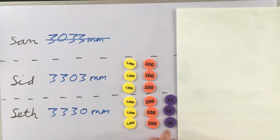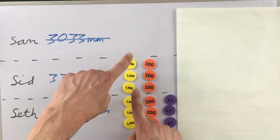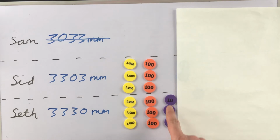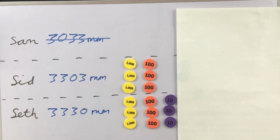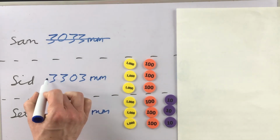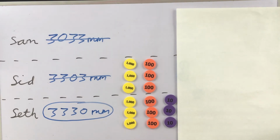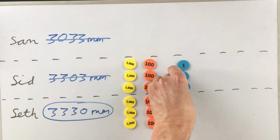See that Seth is clearly bigger than Sid. They each have 3,000s, they each have 300s, but Seth has 3 tens, and Sid has no tens. We don't even need to look any further to know that Seth is the largest, because it is irrelevant how many ones they have in their columns.